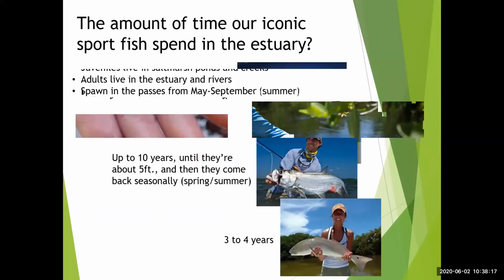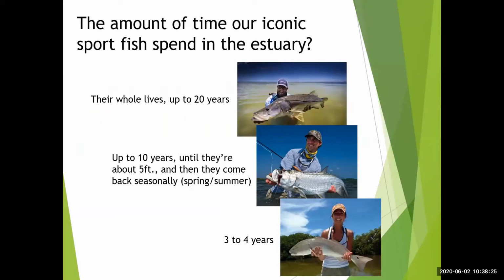So these fish are heavily tied to the estuary. Of course, snook live their whole lives there, up to 20 years. Tarpon spend up to 10 years there until about 5 feet, and then they still come back seasonally. And red drum are in the estuary for 3 to 4 years.